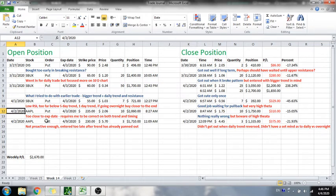So what I noticed afterwards was I couldn't give the chart time to pan out because I was being chased by theta. So nothing wrong with the entry or the exit. It's just doing it this close to the expiration date. It requires me to be correct on both the timing and the trend pattern itself, which is super difficult.